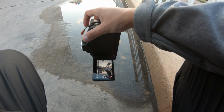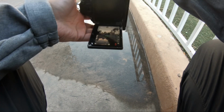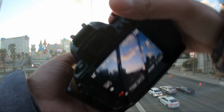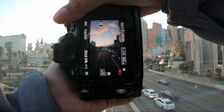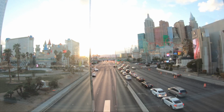I'm gonna see if I could get a reflection shot of the Excalibur. I got some leftover puddles from the rain, using the 10 to 20 mil. I also brought the 20 mil 1.8. That looks really cool. Alright, and this camera has 24 megapixels, which, let's be honest, is more than enough.